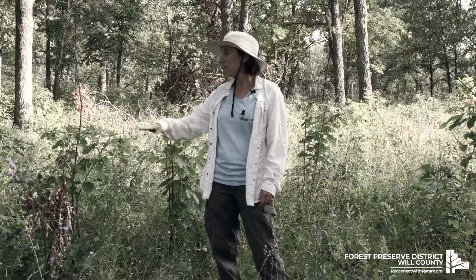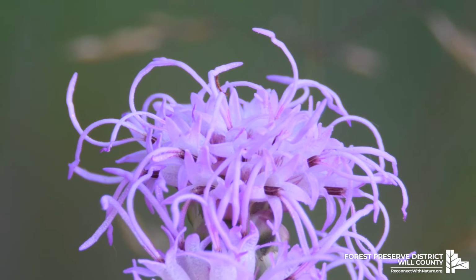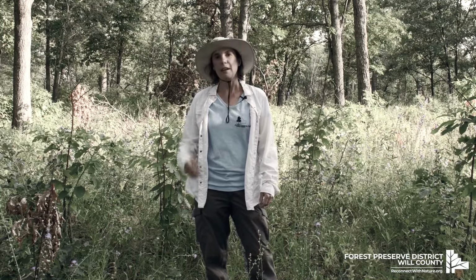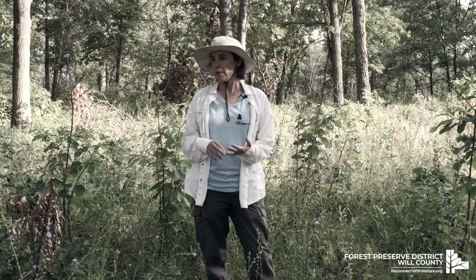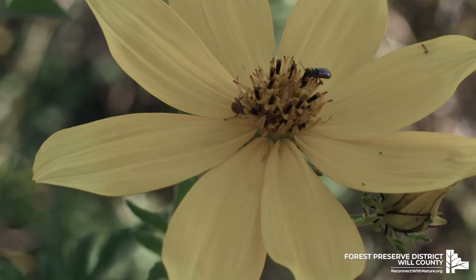This rough blazing star is the purple that's in bloom now. And they were here before. They were just short and really shade suppressed. The shade kept them from blooming. So now they have enough sunlight that they're able to be in full glorious bloom. And all the pollinators, all the bumblebees and butterflies and other insects that rely on this pollen are now able to come and use them as a food source.